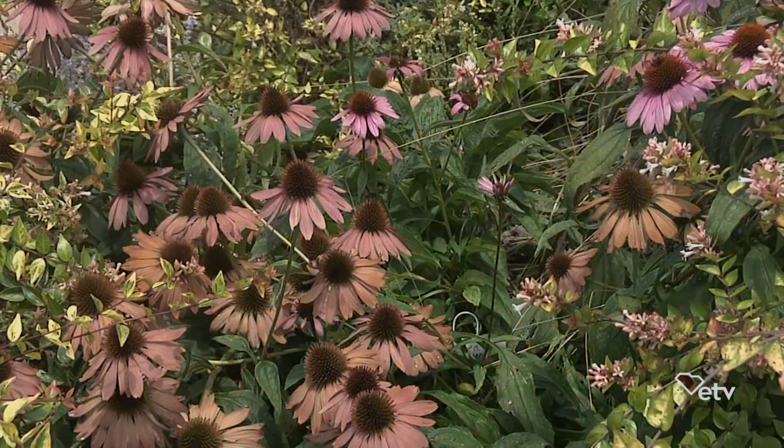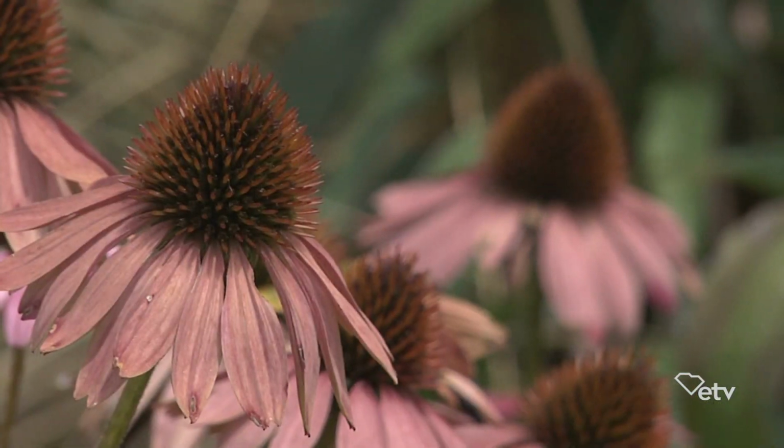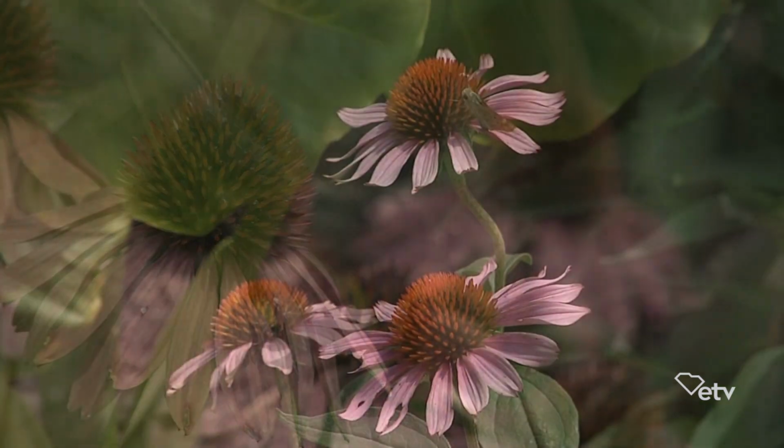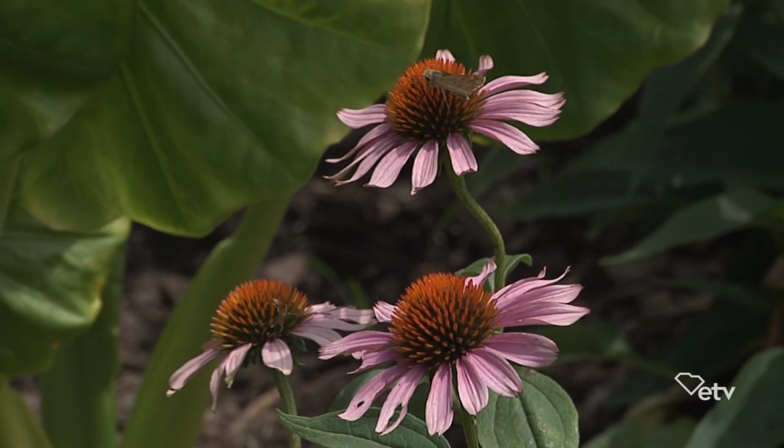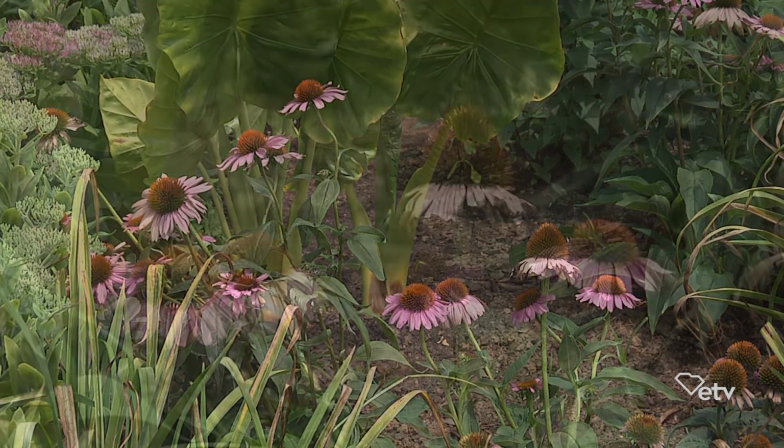Correct. Lyn, you've got another one of my favorites here in your yard, the echinacea, or people might know it by purple coneflower. Yes, I do. I have 2 varieties of it, a tall one and a short one. They're wonderful because they make beautiful flowers that the bees and the butterflies like. And then when the seeds dry, the goldfinches come and eat the seeds in the fall.